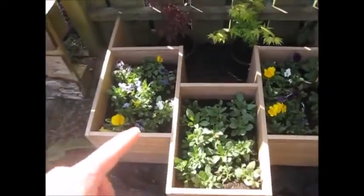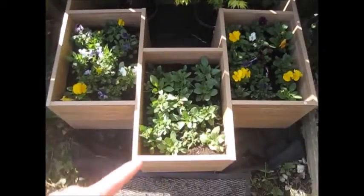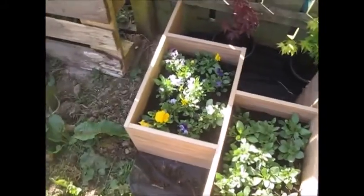There's another new addition to the garden. A little box with some little plants and some pansies in.